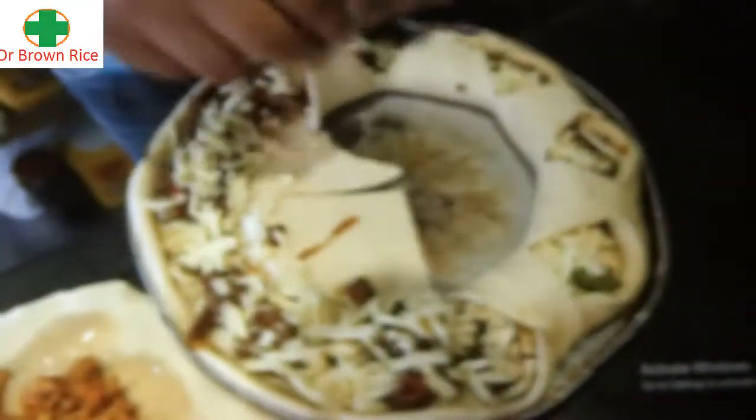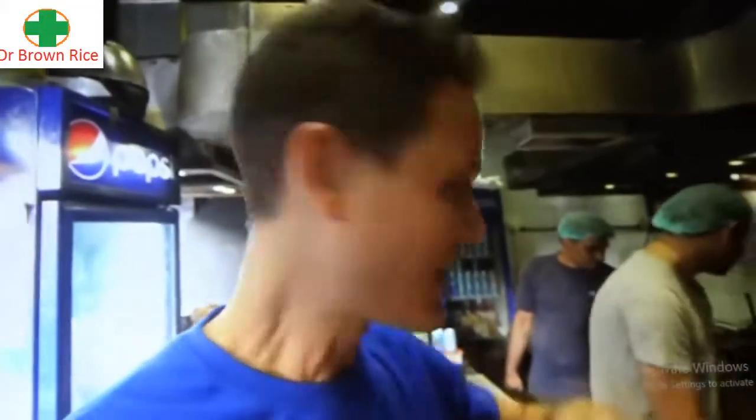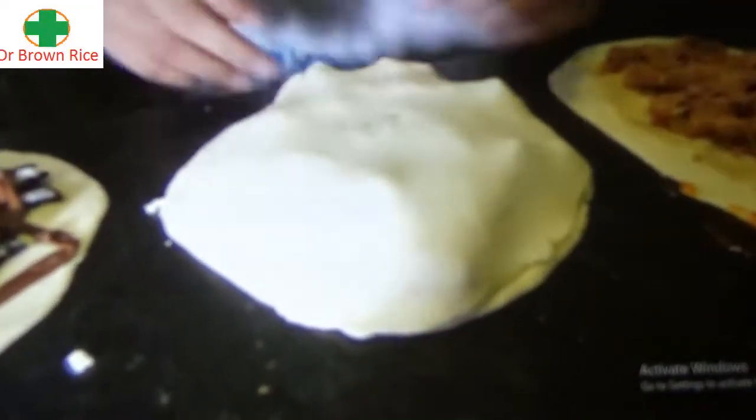Oh, here comes the first ingredients. Oh, the Oreo one. Fully load the ingredients on top. It's like packed stuff, and then he puts on a top layer of dough of naan. And then that goes into the oven, and they have a full wood fire oven. That smells so good.